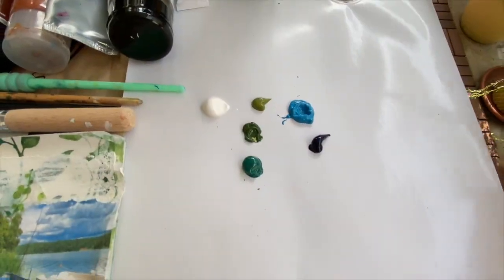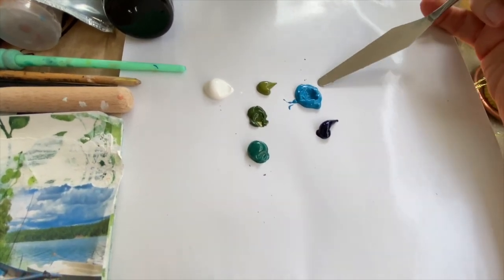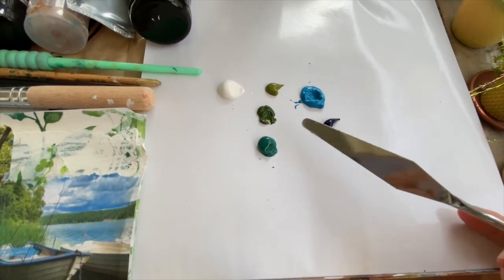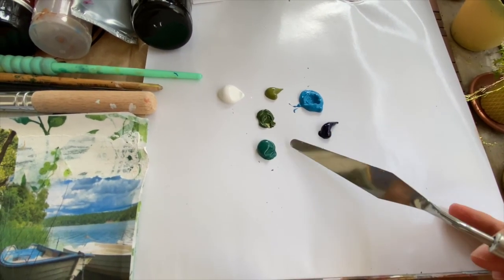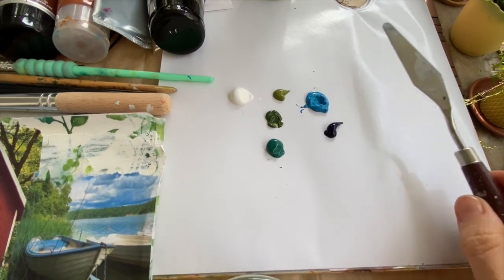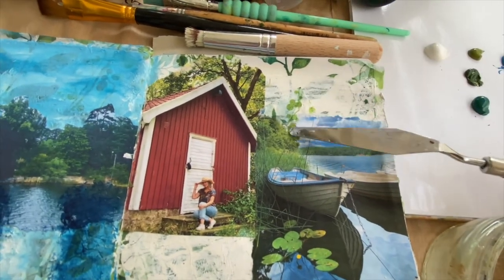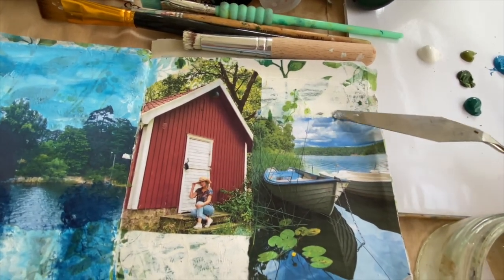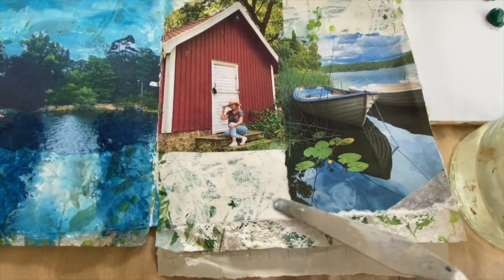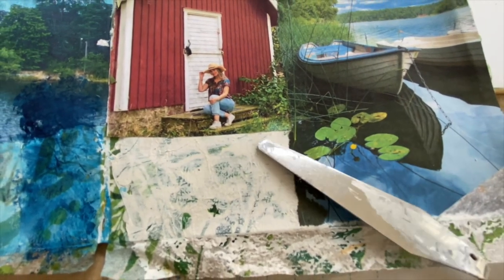So here are my colors. I have titanium white, olive green, cyan blue, Prussian blue, then Hooker's green, and Viridian green. This is acrylic paint, and I used all kinds of different brands. So I have to do the sky here and a little bit of the greenery, and then extend the water of the lake and incorporate those darker shadows here.